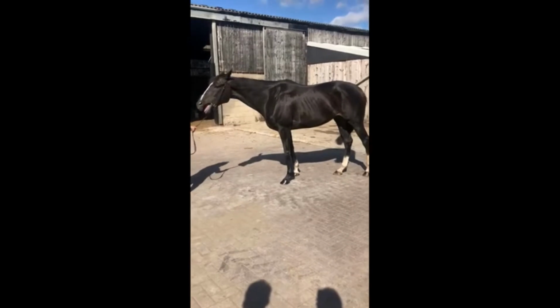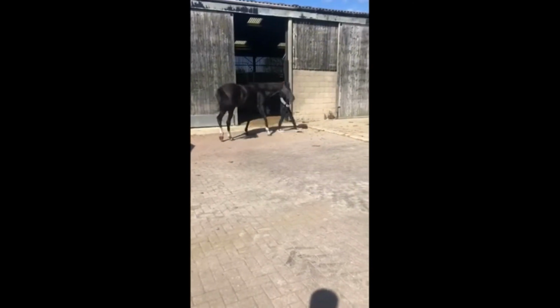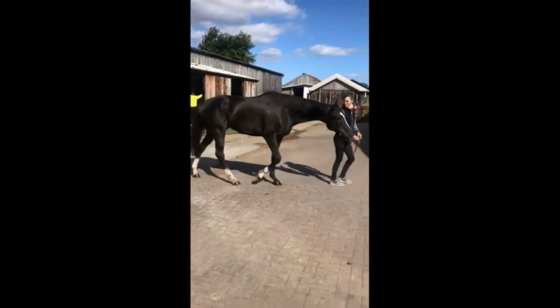He's owned by Trevor Hemmings, so you see him in the famous green and yellow colours, and he's just come in from his summer holidays, so he's looking really well, and hence why he's not quite had his hair done yet. But we're really looking forward to him running again this year.